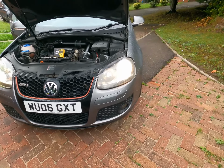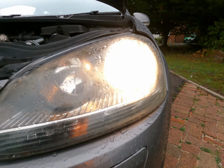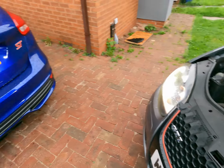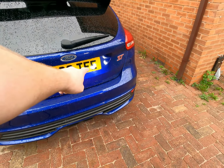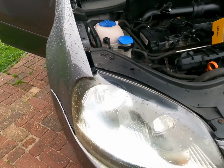I'm not sure how well the camera's picking this up because that is like a dim orange and that is a full-on bright white bulb. You can see the difference through the camera screen anyway. But just the reflection off my focus, you can see the LED reflection is just so much brighter.